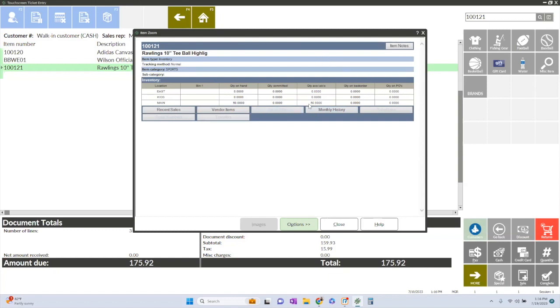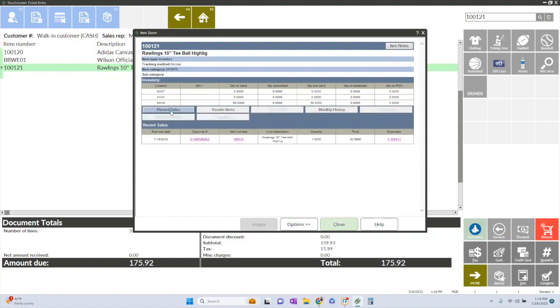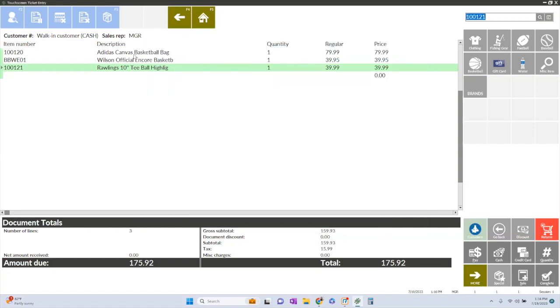So I can look at my quantity available in the store. I can look at all the stores that I have. I can also look at recent sales. So if I wanted to drill down into a specific sale, I could do that as well.